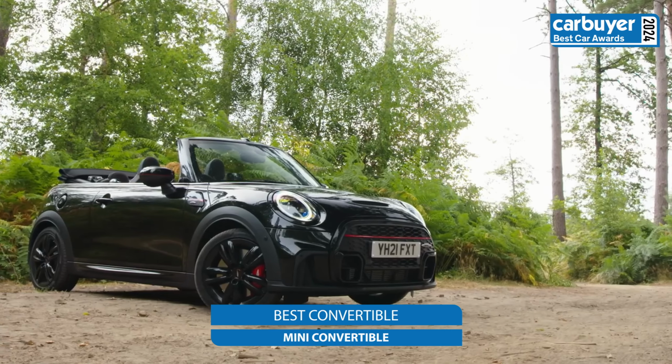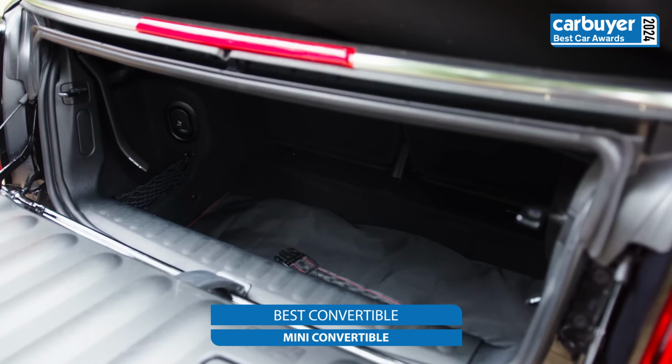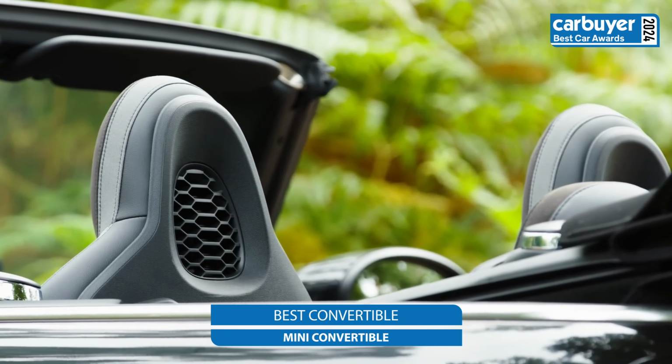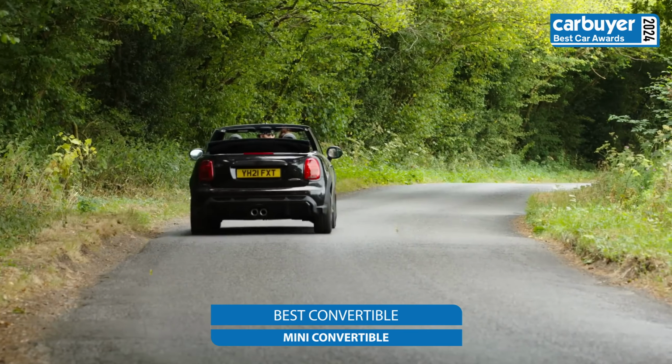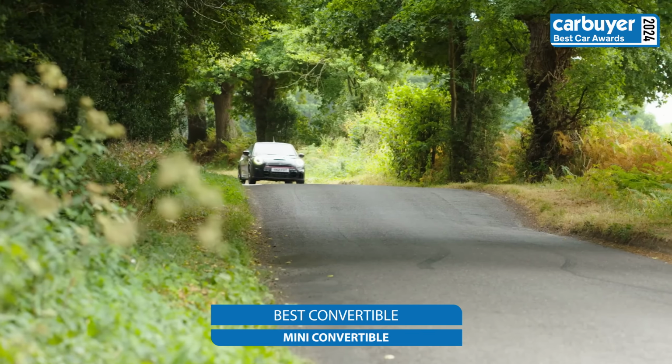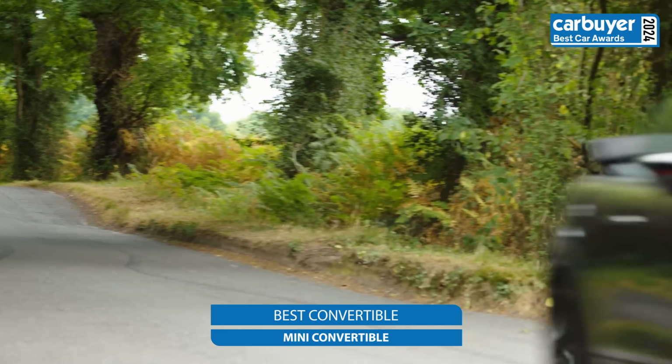I don't know how many times this car has won this award. Feels like forever. Okay, it's not the most practical, I wouldn't want to squeeze in the back for too long, and the boot is best described as a pillar box, but that's the case with almost every cabriolet. It's a dying breed, at least for the time being, but the Mini mixes fun, frugality, and a classless image to once again take our top title. It's our best convertible for 2024.